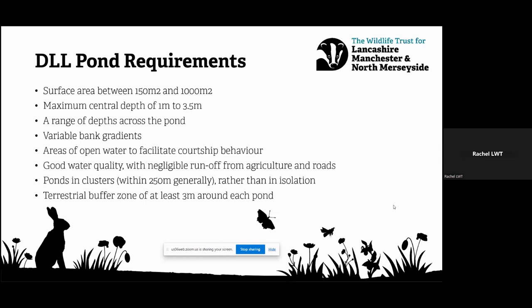And then the last requirement that we ask is that there is a terrestrial buffer zone of at least 3 metres around each pond. And this is really important for when newts leave the pond in autumn and start living and feeding terrestrially. And it's also really important during winter when they hibernate.